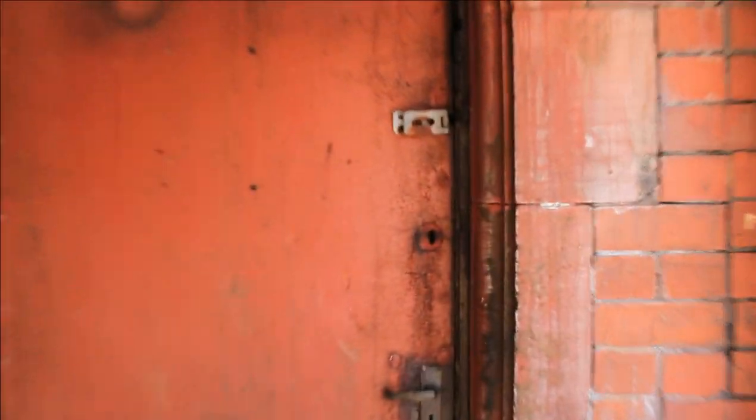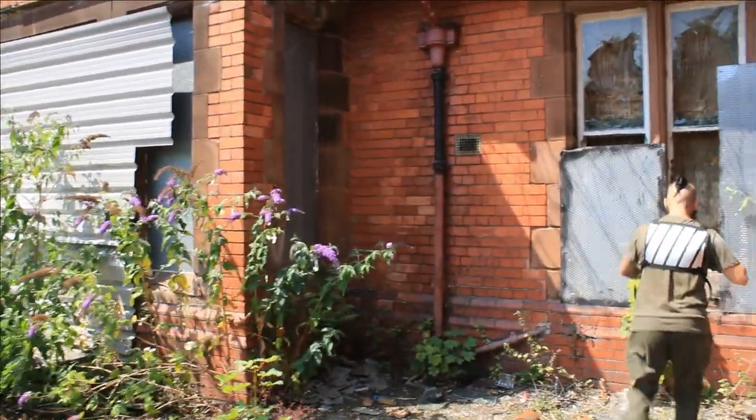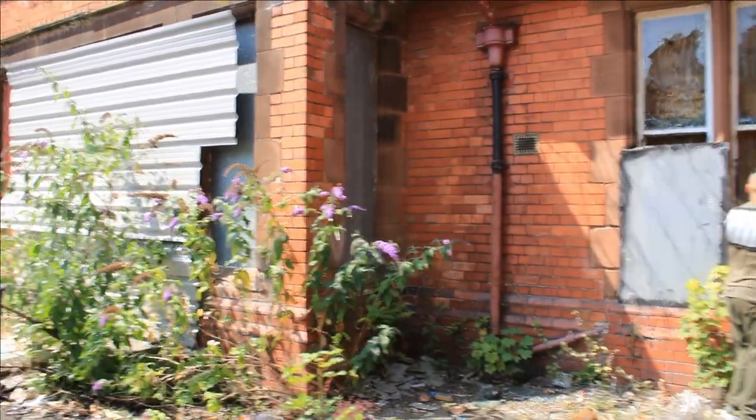Unless you can pull that door. Nah, that's locked, isn't it? That's locked, mate. I mean, it's been there a while, but it's locked. I mean, that's just into that room there, mate. That's that room there that we came out of.